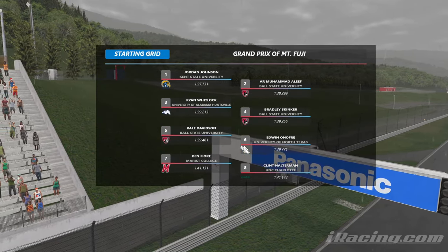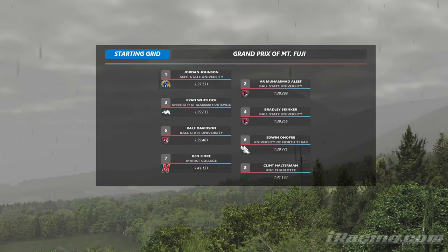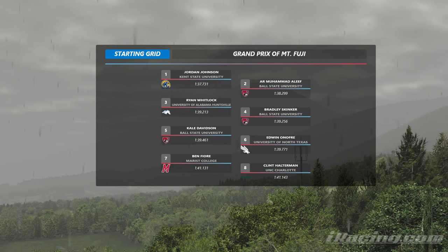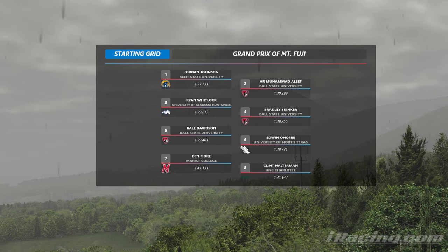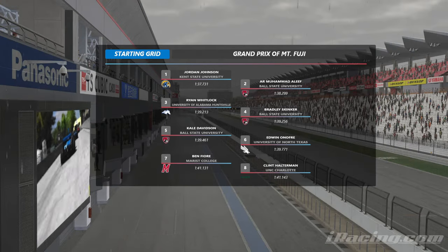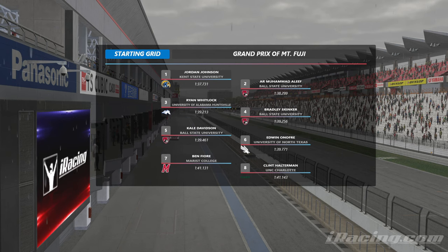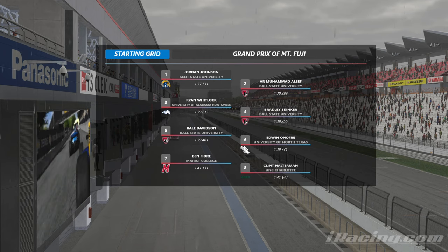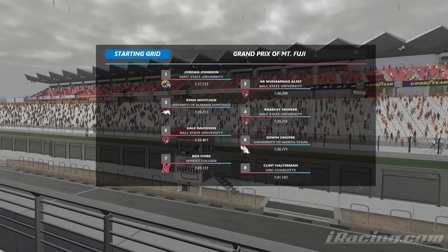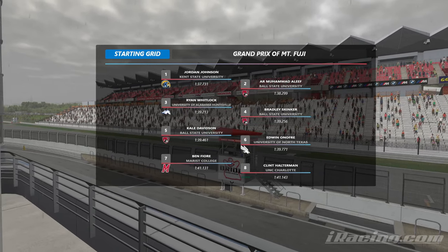Starting on pole will be Kent State's Jordan Johnson, with R. Muhammad Alif continuing to try and dethrone him, starting second. Ryan Whitlock from Alabama Huntsville will roll off third, and Alif's teammate at Ball State, Bradley Skinker, will qualify fourth. Cale Davidson, the third Ball State car, is in fifth, while Edwin Onofre from the University of North Texas will be sixth. Ben Fiore of Marist College will be 7th, and Clint Halterman of UNC Charlotte will be 8th tonight.